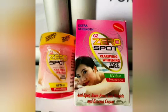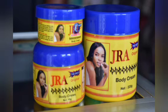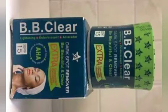Up next is Zero Spot Clarifying Whitening Face Cream. Next one is Pure White Miracle Glow Face Cream. The other one is one of my favorite. It's very good. It's the JRA Body Cream.